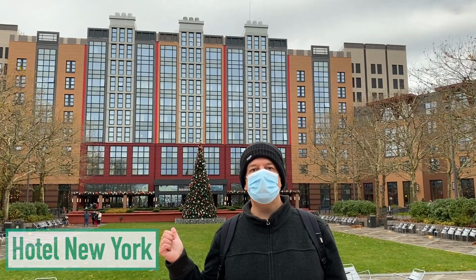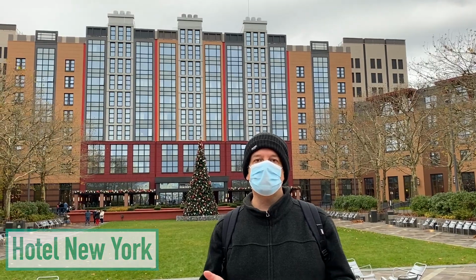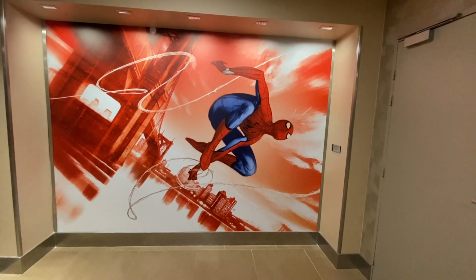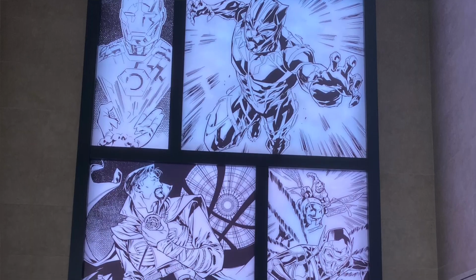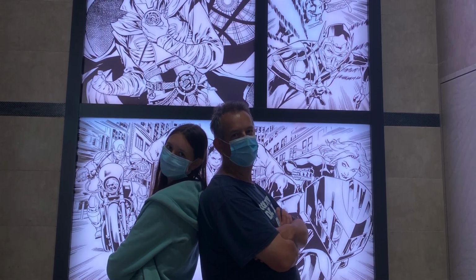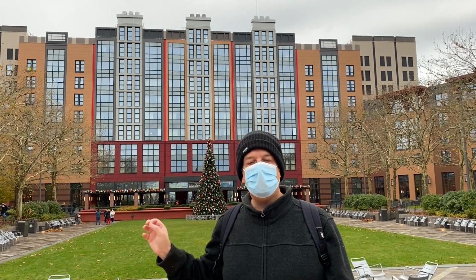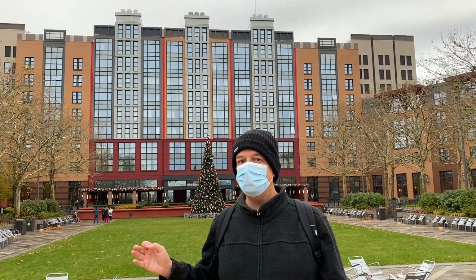This is the Hotel New York. It's recently been updated. It's now called the Art of Marvel. And that's because there's a lot of artwork associated with the Marvel films and characters. If you go inside, you'll see in the lobby area loads of posters, artworks and props from the films. Now the thing is, this is quite an expensive hotel now. We stayed here a couple of months ago when we got a good price on it.